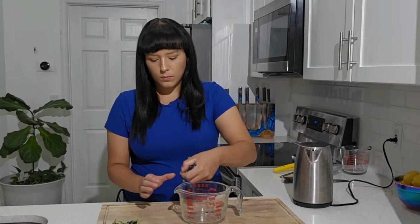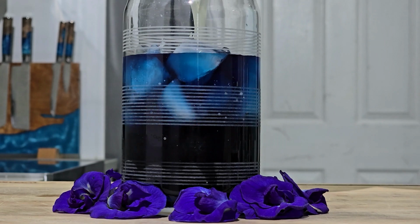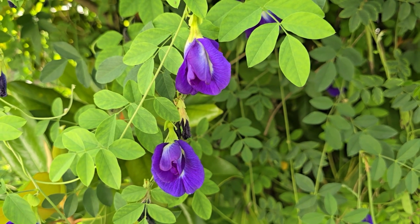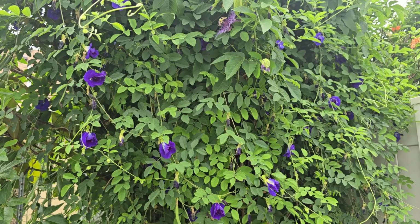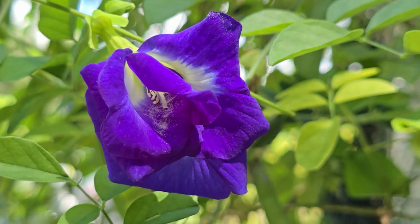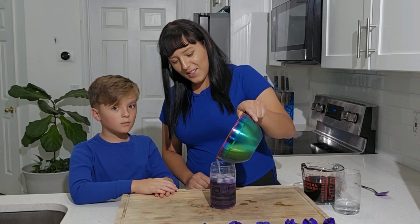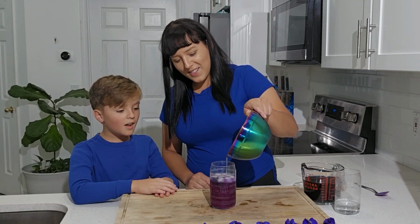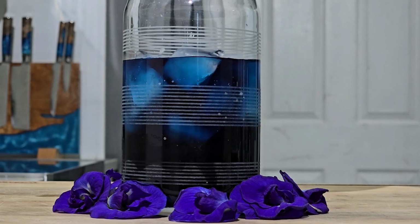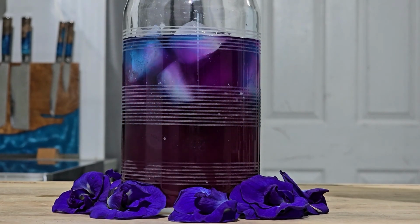Today we're making a fun and refreshing Thai Blue Butterfly Pea lemonade, also known as Magic Color Changing Lemonade. This unique drink is made using Thai Blue Butterfly Pea flowers, a beautiful tropical plant native to Southeast Asia. The vibrant blue petals of the butterfly pea flower are not only stunning but also have natural color changing properties, which makes this lemonade extra magical. When you add lemon juice, the deep blue liquid transforms into a gorgeous purple or pink depending on the acidity.